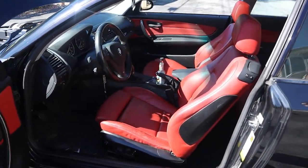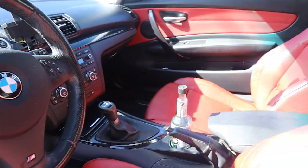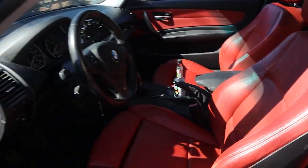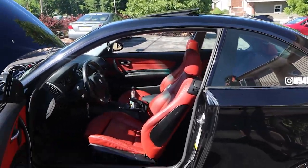So I think it's 53,000 miles. 53,000 miles. Man, this interior. See, what I have to say for BMW when it comes to the interior, it's always been mint. I love the red seats. I know some of them have the brown seats, but I got to give it up to BMW. Let's hop in real quick.